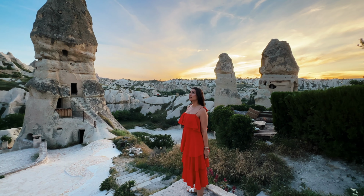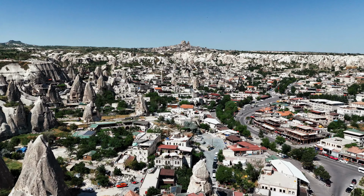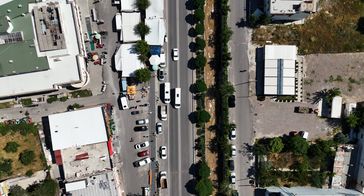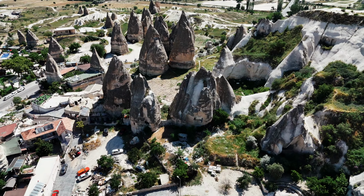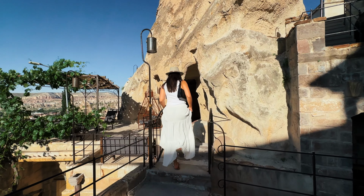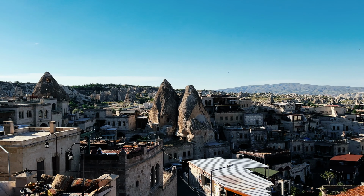Where to stay? We chose to stay in the town of Göreme, which is located in the heart of Cappadocia, and you will find most accommodations here. It is therefore the perfect base to explore the region. Whether you're looking for luxury or a more budget-friendly hotel, Göreme has something for everyone.